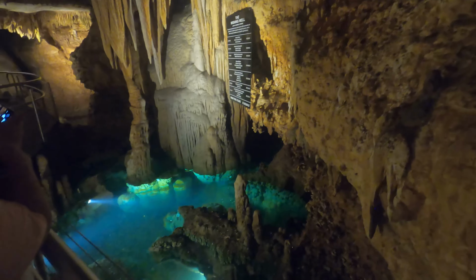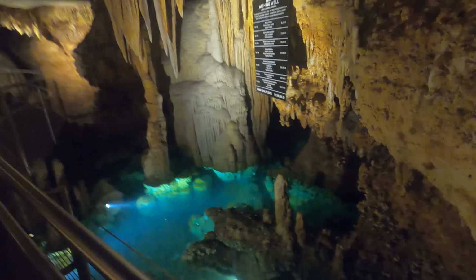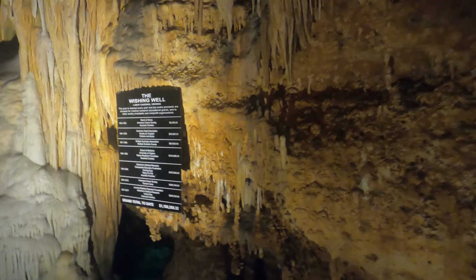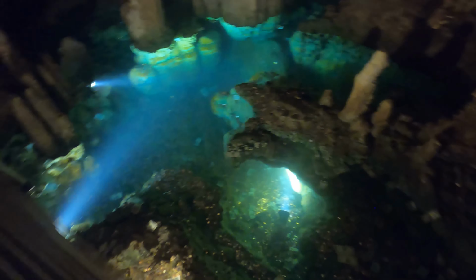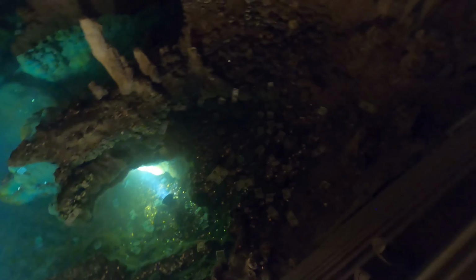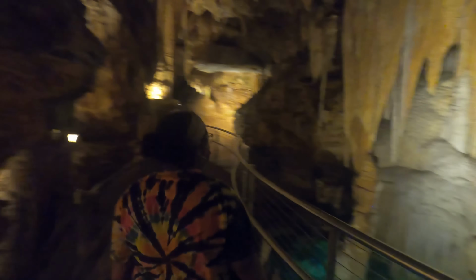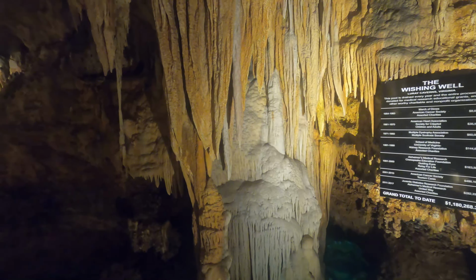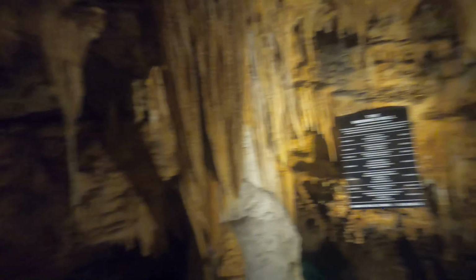This is the wishing well. I don't have any cash on me, but as you can see, they raised $1.1 million. Pretty dope. We'll get some pictures of this. Okay. Wishing well.